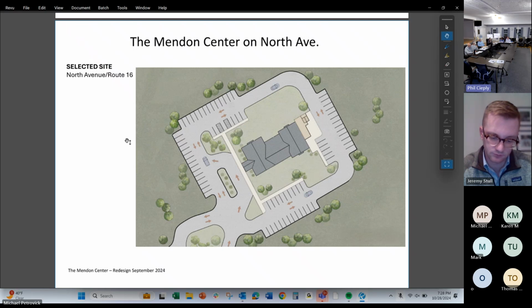I know some question has come up about whether playing fields could be put there, but I've heard that this is not the best space in town for that because it's a hillside. And there are other properties in town, including some owned by the town, that would be better suited towards practice fields because they have more level sections. So that specific use is perhaps not feasible for this.